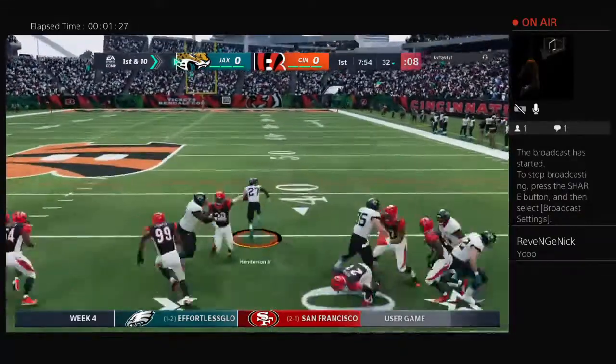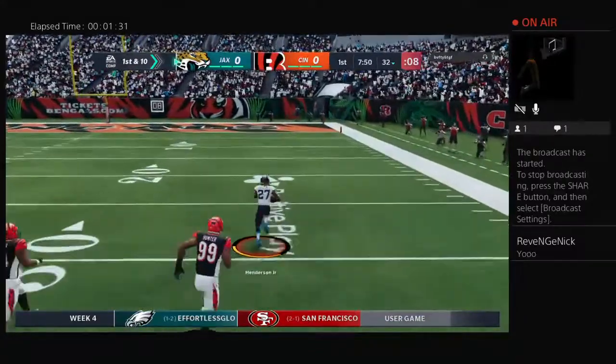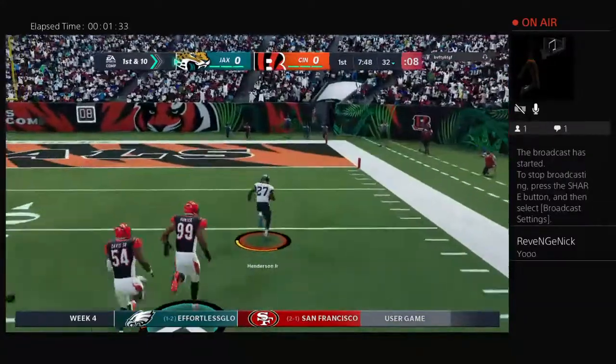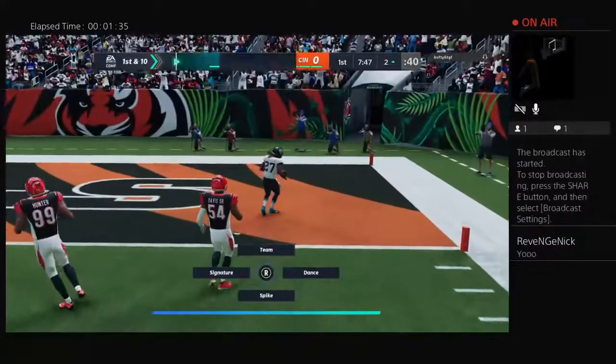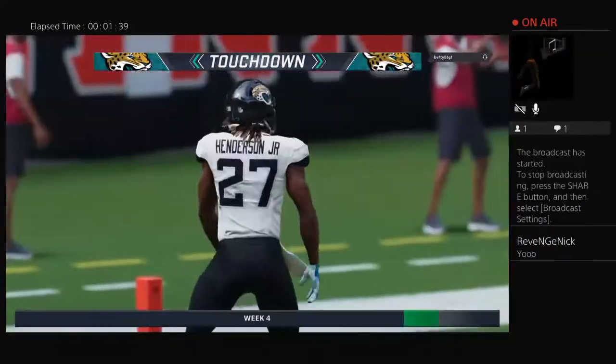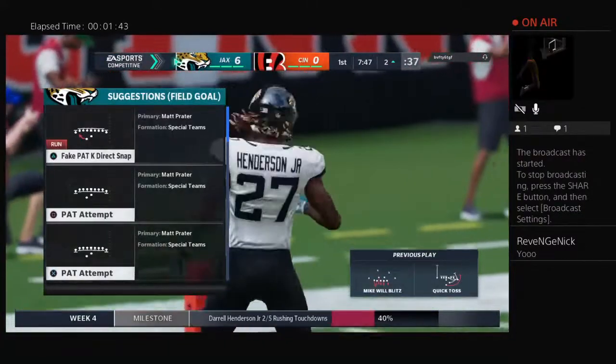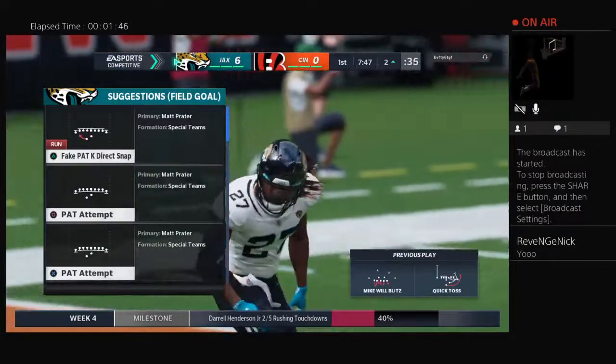First carry now for the Memphis man, Darrell Henderson. The 40, the 30, the 20, 10, touchdown, Jaguars. Darrell Henderson, his 3rd touchdown now on the year. And the Jags have taken the early lead.